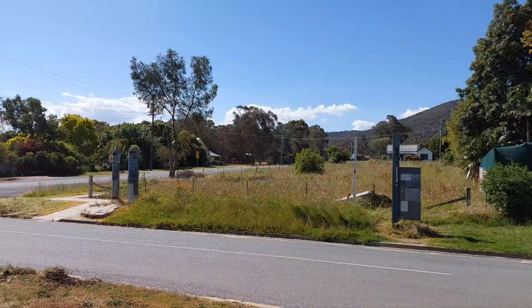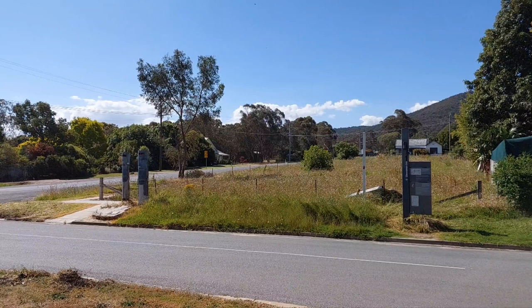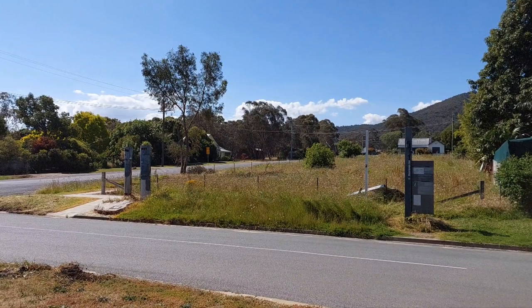A lot of this grass has just gotten out of control because of the intense rain that we've had here recently, which resulted in a lot of flooding in a lot of areas up this way, most notably in Seymour.